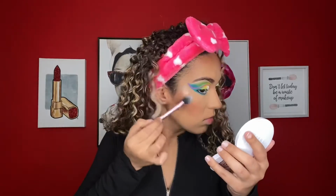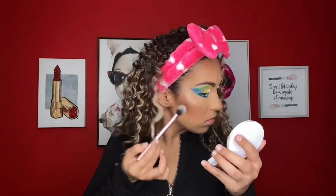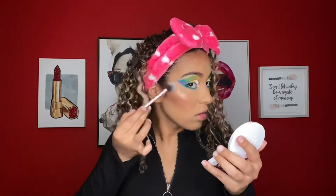This shade is a little bit on the glittery side, but I noticed that I swatched a couple of the other shades that they have and they didn't look as glittery as this one, but I don't mind glitter and I thought this one was the most beautiful one, so I grabbed this one. Oh my god. Major glazed donut vibes.